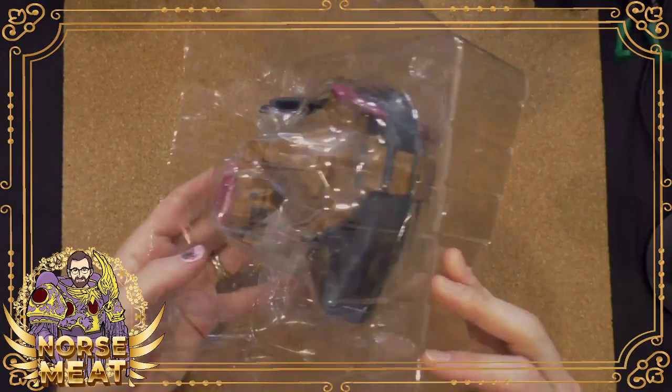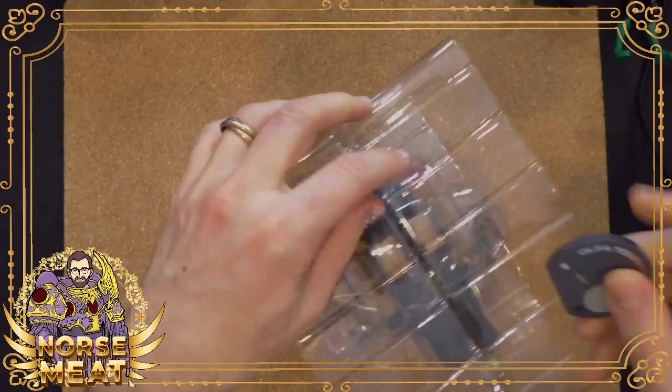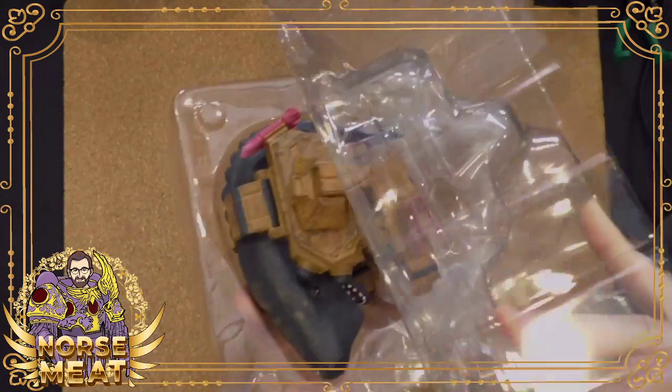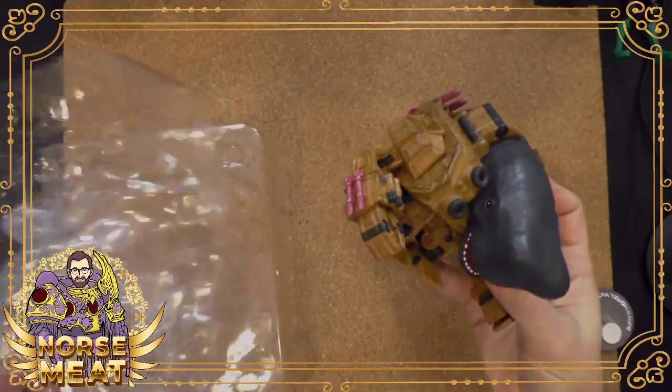So again, when you see something that says 18 and up, it's not necessarily because there's nudity involved or anything like that. All right. Here we go. That was easy.